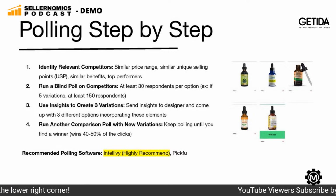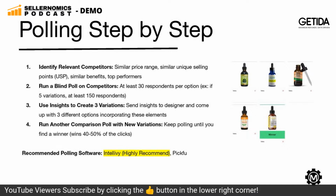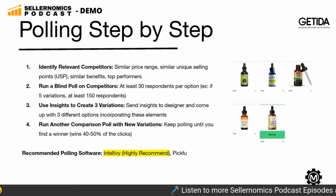Similar benefits, and they're top performers in their subcategory, sub-niche. When you're able to identify the right direct competitors, you can plug them into what we call a blind poll. A blind poll is basically a poll where we just plug in the competitors and do not include our variations, so that we can understand, for these guys who are already performing well, what drives a customer to click one product over the other, and how we can use those insights and that feedback to identify the elements that are important for customers to drive a click.